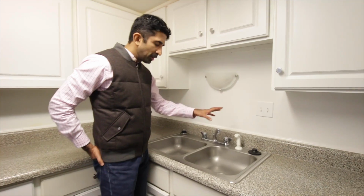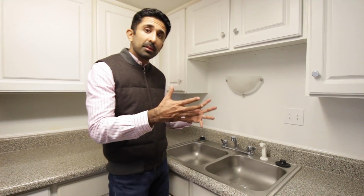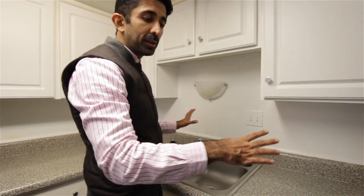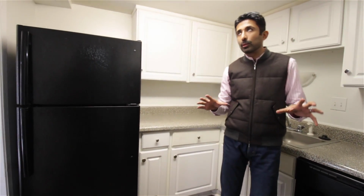The other big thing is faucets. They need to be changed. Even though this looks good, for us to get that extra $100, $200 of rent, for us to compete in the market, we've got to come in and put some really nice faucets, add a really nice backsplash just to enhance the look and feel, and then either look towards replacing some of these appliances on a needed basis or touch them up to make them look very pretty.